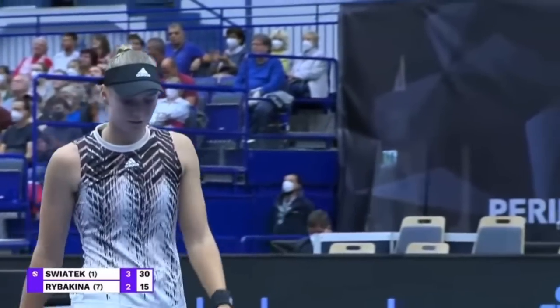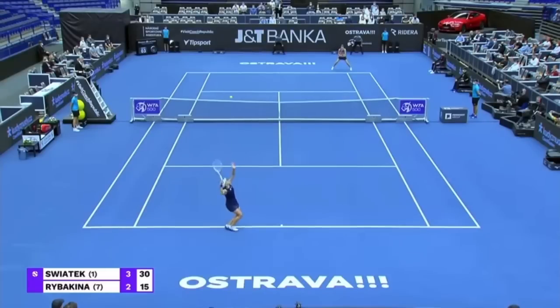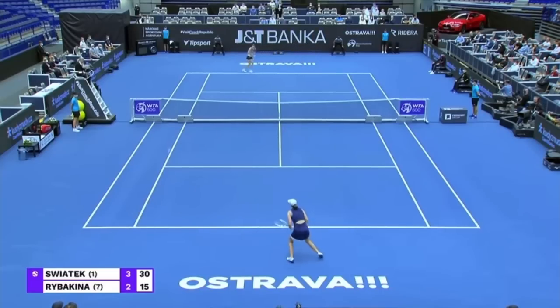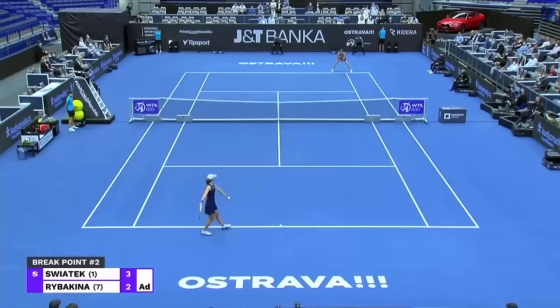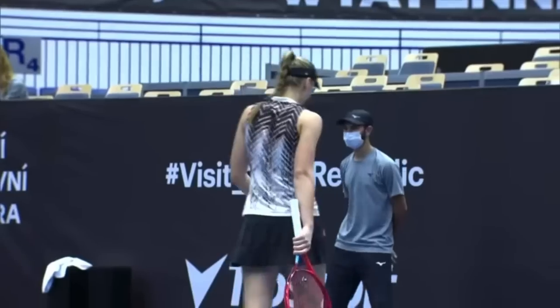Wow. Well, it was a good hang in the point from Swiatek. It's tremendous ball striking from both of them. Clean as a whistle. Sensational ball striking from Rybakina.